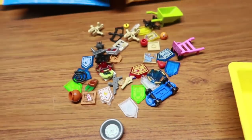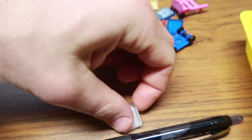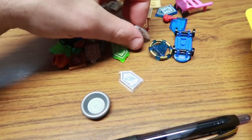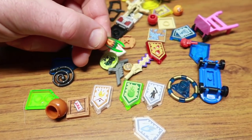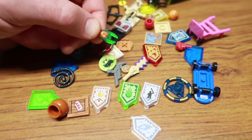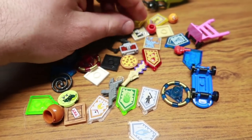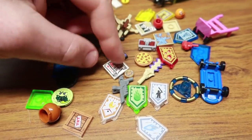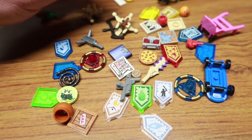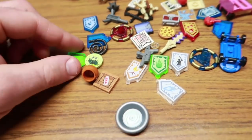Well, the kids went through the accessories we just got and brought me this stuff. So it looks like I gotta put some more Nexo shields for sale. Ooh! I don't think you knew that was in there. That is good. I'm not sure what else is here. I'm sure there's other stuff that I know is valuable. Not super valuable, but things I would like to get listed for sale in my Bricklink store.